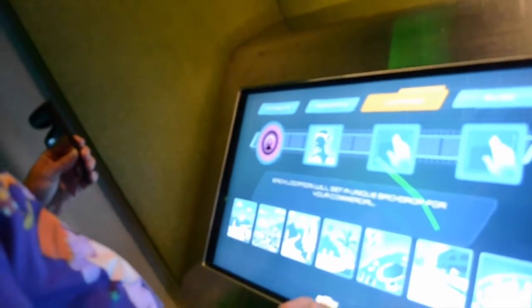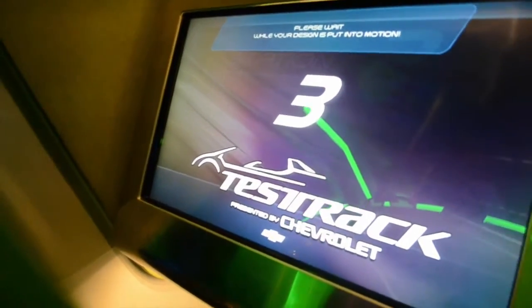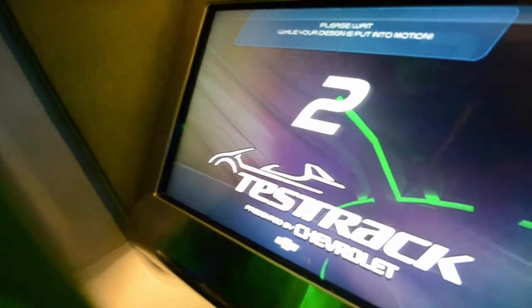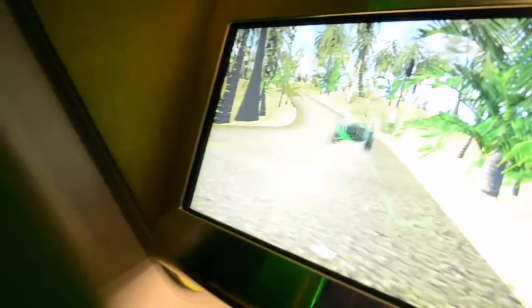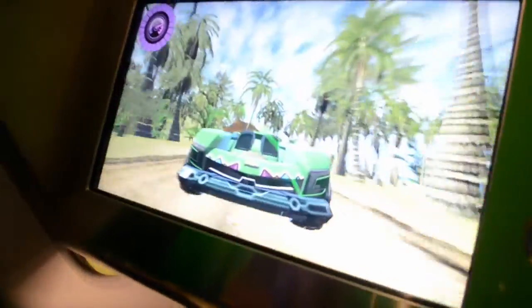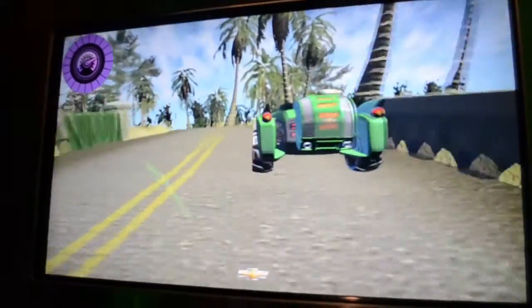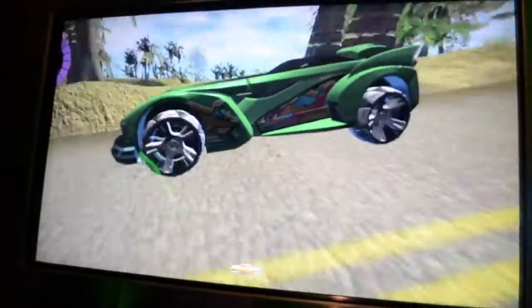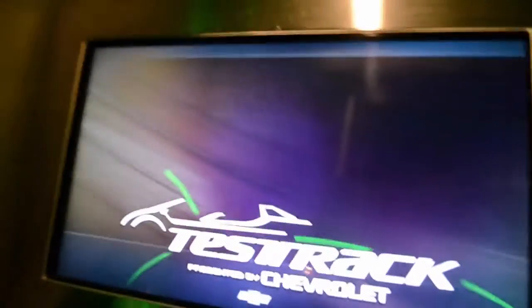Fix that other car, I'm gonna be so irritated. Our car. Come on. There it is! Yes. Introducing Power by Chevrolet.